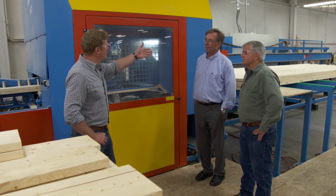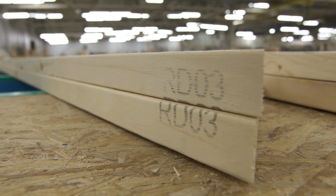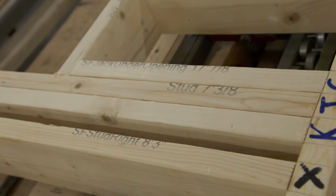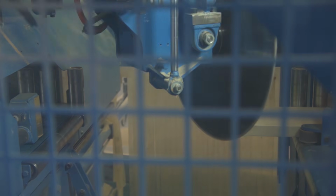Whoa! So you're cutting a lot of stock right here. When it comes out, how do you know where everything goes? Well, as it goes through, there's a printer in there that's printing on the spine of it where it goes and what it's used for. Something like the rafters that are being cut now, obviously they get shipped right from this station directly after they're bundled. But other parts and pieces get gathered together and then get put together as components.